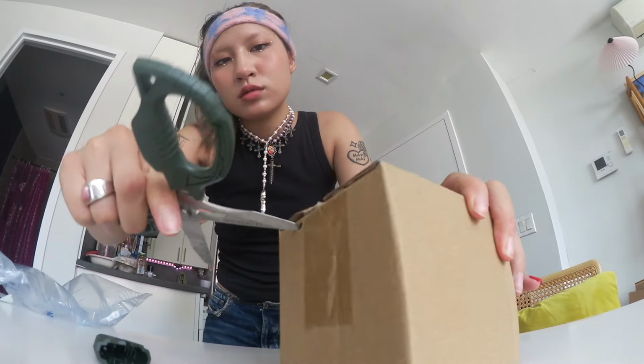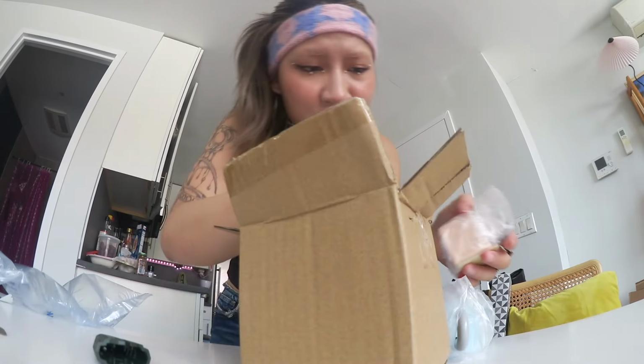These are our curtains for the living room. Our new bath mat. I know what this is. Holy shit.